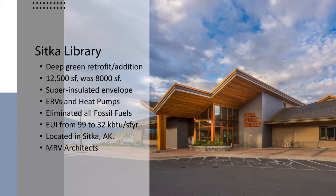So the city of Sitka wanted to get off of importing diesel into the state, because they had just built a brand new hydro dam just outside of town. So this project was kind of a deep green retrofit.